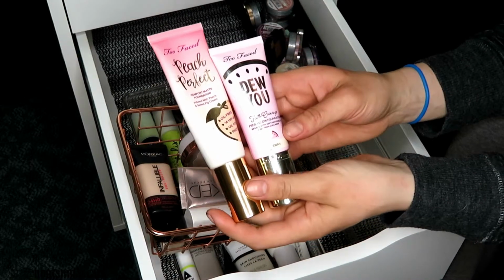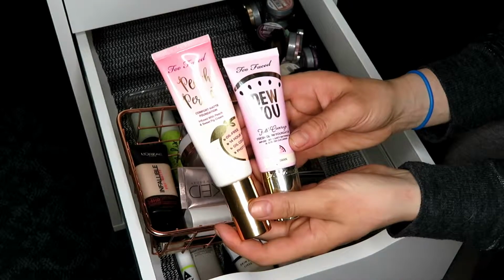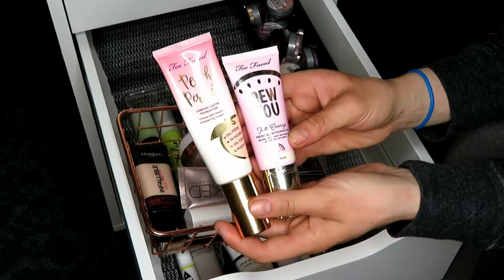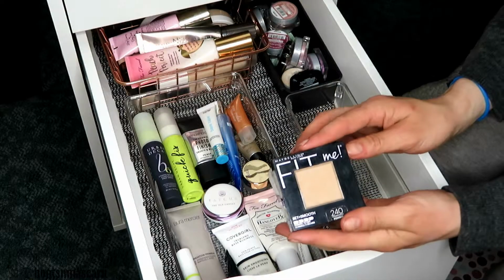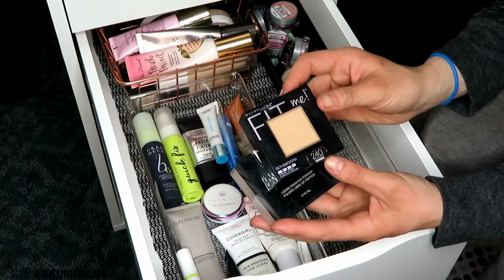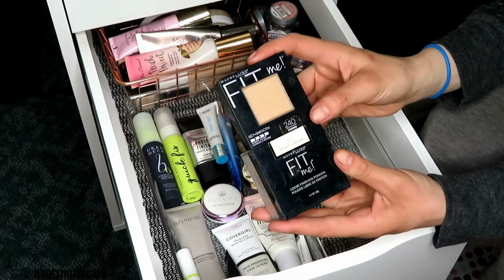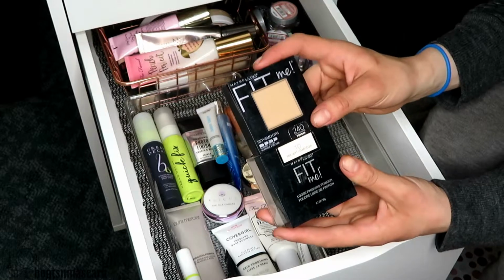And the last 2 foundations I have to put in here are the Too Faced Peach Perfect Foundation and the Too Faced Do You Foundation. These are gonna go into my Too Dark For Me foundation spot. Maybelline Fit Me powder, the loose one and the powder one, like the pressed one.